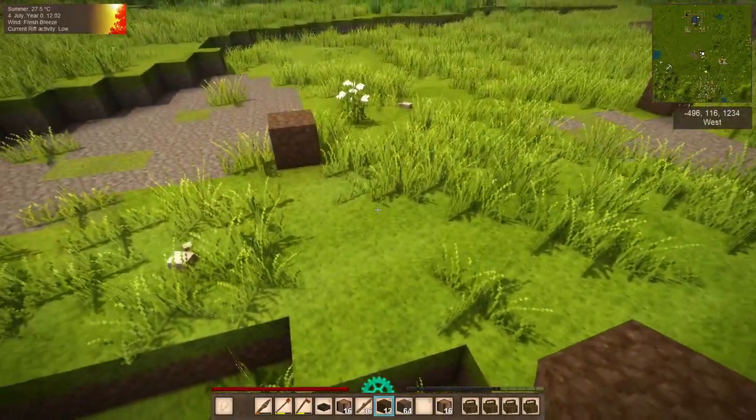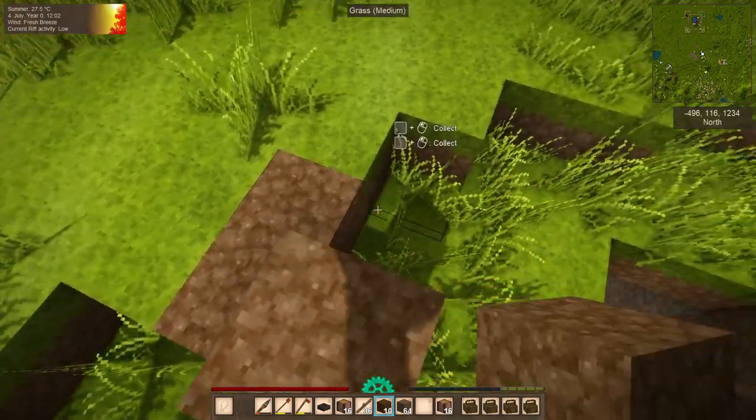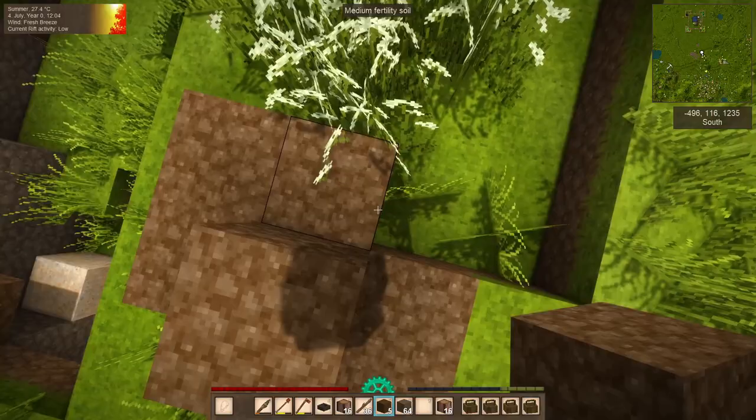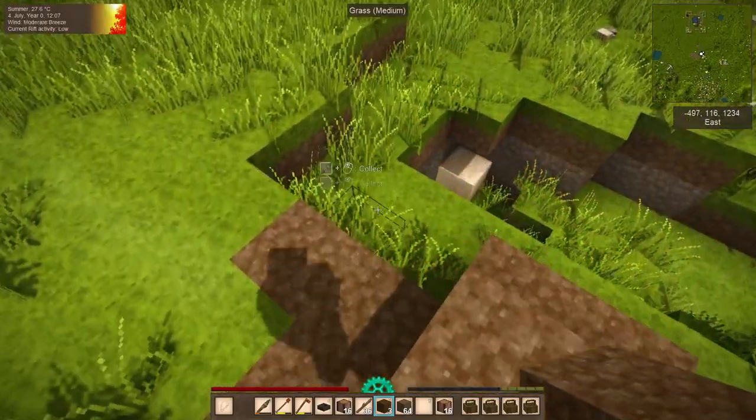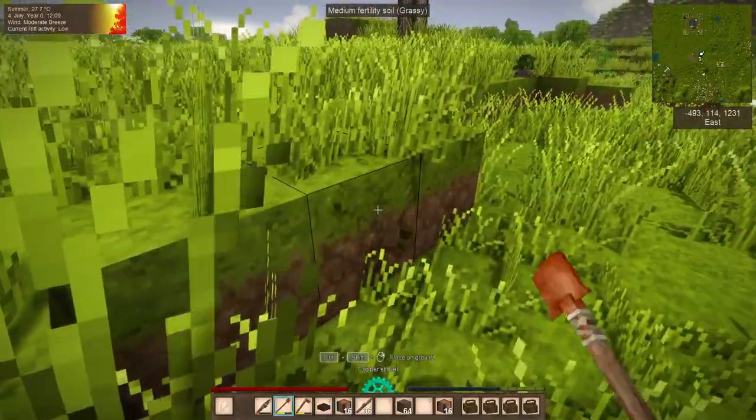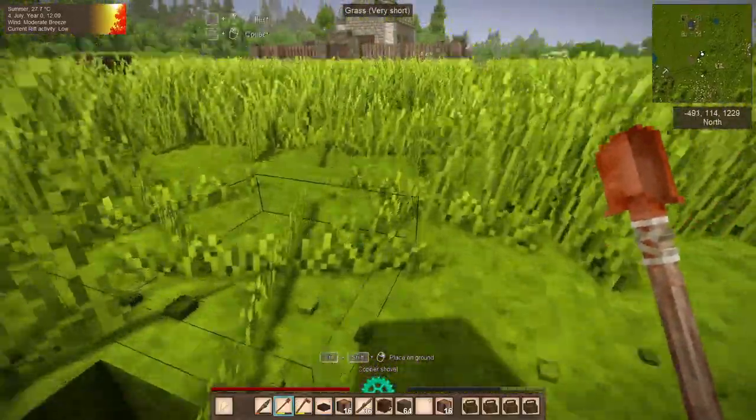Now remember, this is like a barn storage area, so I do think it's appropriate to have the building be a little bigger than what we've been doing previously. And I got occupied with correcting some of the terrain around here, so let me just grab a couple more blocks to use as markers.